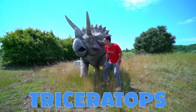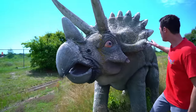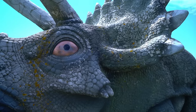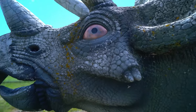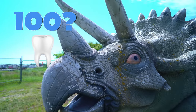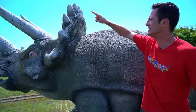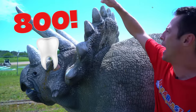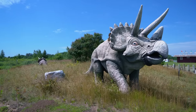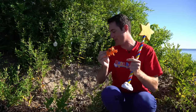Do you remember how many teeth a Tyrannosaurus rex had? That's right, about 50 or 60. Well, guess what? Triceratops had way more teeth. 100? No, more than that. 200? Way more than that. Triceratops had 800 teeth, and they used their teeth to eat plants. Wow, Triceratops are so cool.